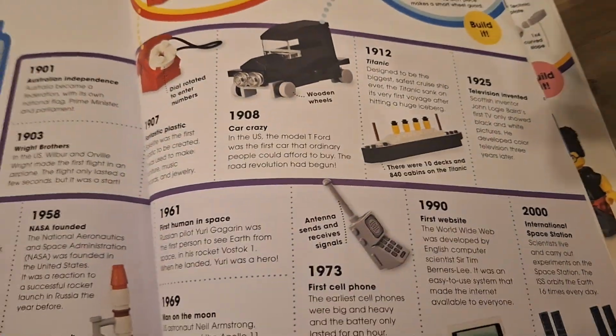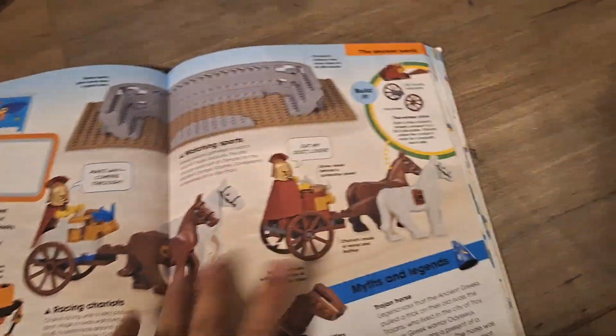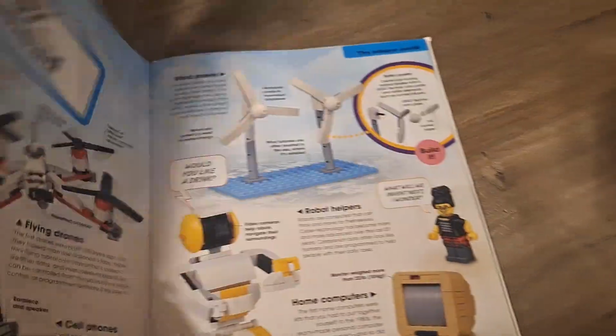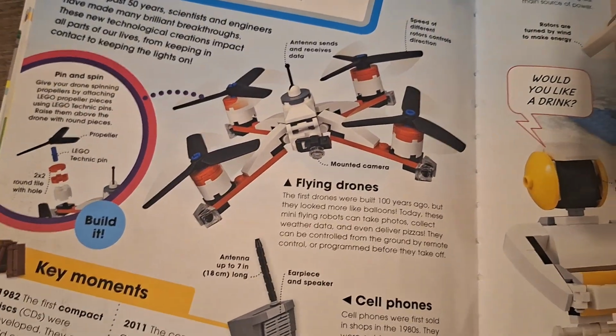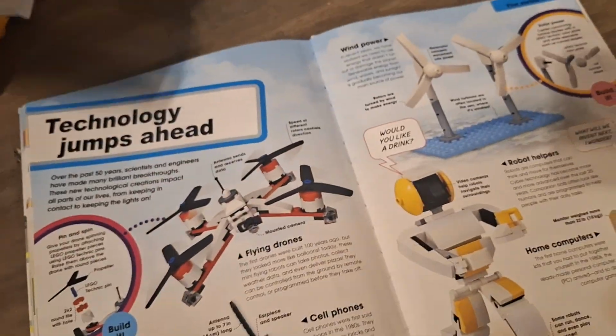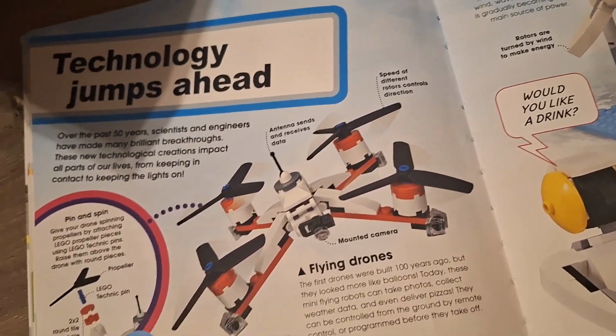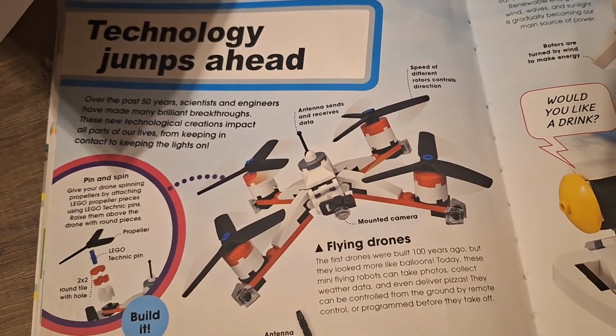I was telling Miguel that they have a drone as well. Lost it already, but it comes with a drone. Recently he has been playing with his drone a lot. And we got this one. Oh, I saw it right here. Flying drones. Pretty big. I think this book doesn't show you how to build it, but it just talks about history and stuff.